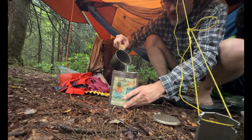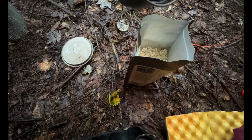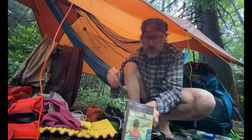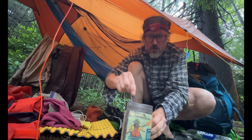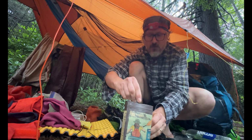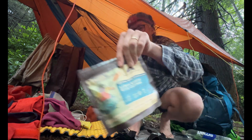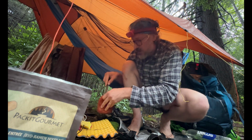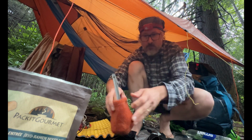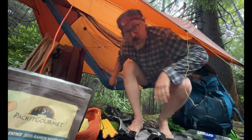I put just enough in there to submerge everything. I have a little bit left. I'll add a little touch on top. Okay, I'm gonna stir it up. Well, yeah, that's a lot of broth. Ooh. Oh, it looks nice already. I'll keep that out there so the smell doesn't collect in my tarp here. Okay, see you at dinner.